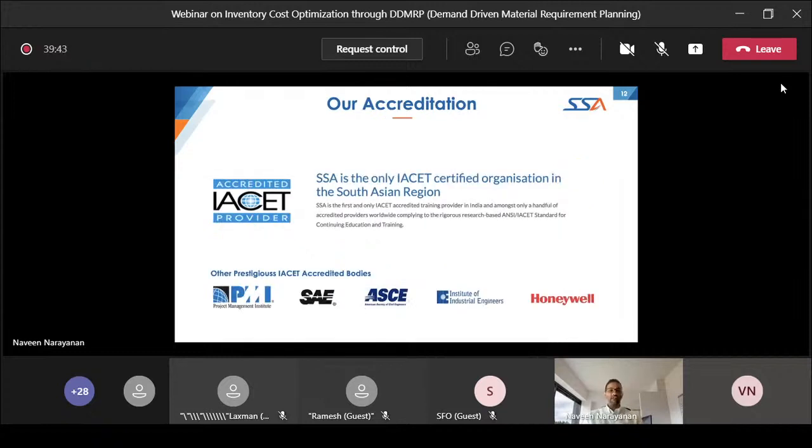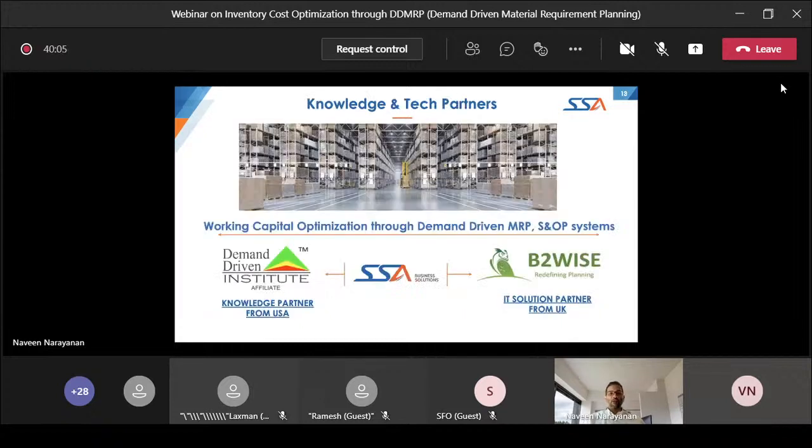We are accredited with ISAT, which is an American accreditation body that recognizes excellence in terms of knowledge creation, and the knowledge courses we offer are also recognized by ISAT. So that is also a significant differentiator for those going through our learning process and our various certification programs that we offer.